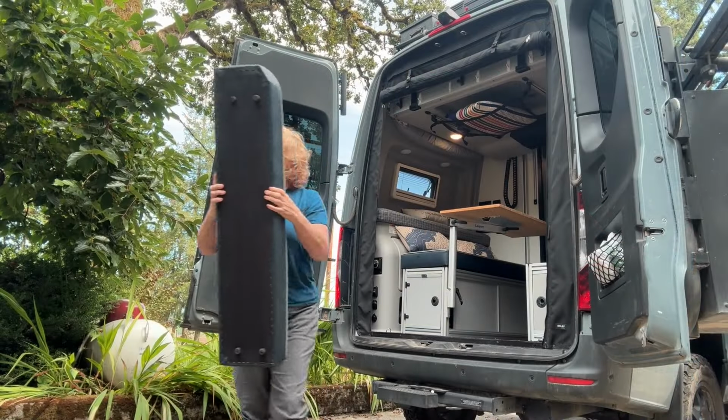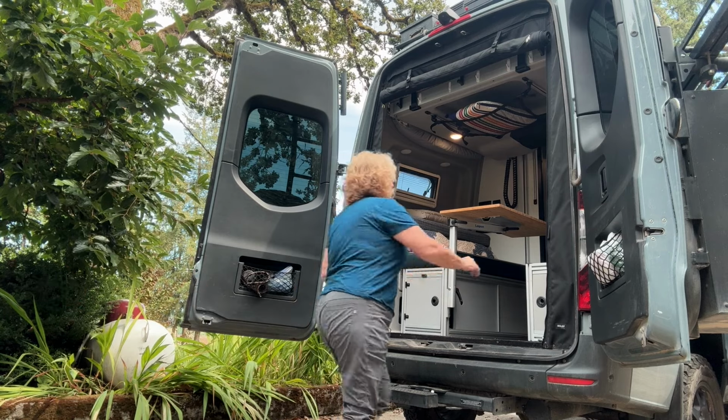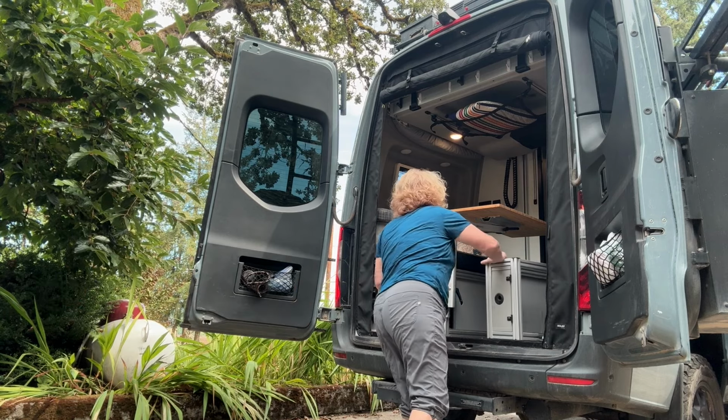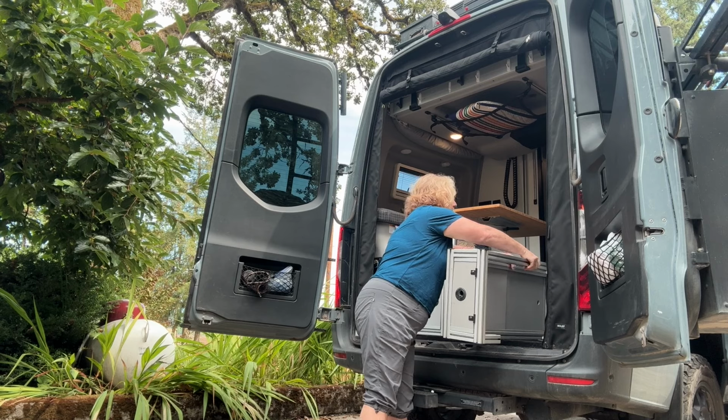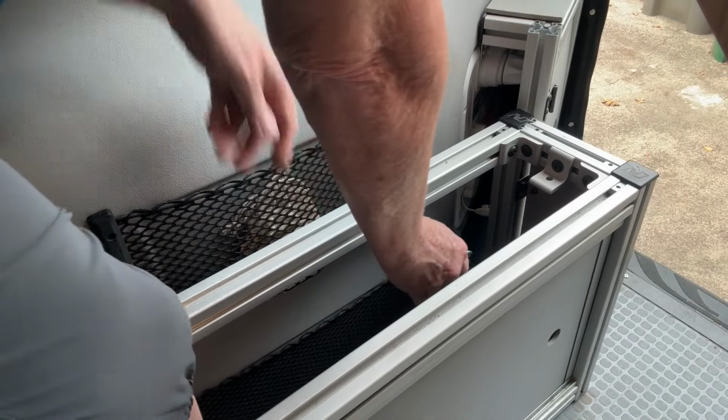So while the Winnebago Revel has quite a bit of storage space, it could definitely use some more. And that's why we decided to purchase this garage lounge storage system by Canyon Adventure Vans. The garage lounge system, otherwise known as GLSS, is super lightweight, and it's easy to remove if you need more space in the back of the van. It's simply secured by these bungee cords.